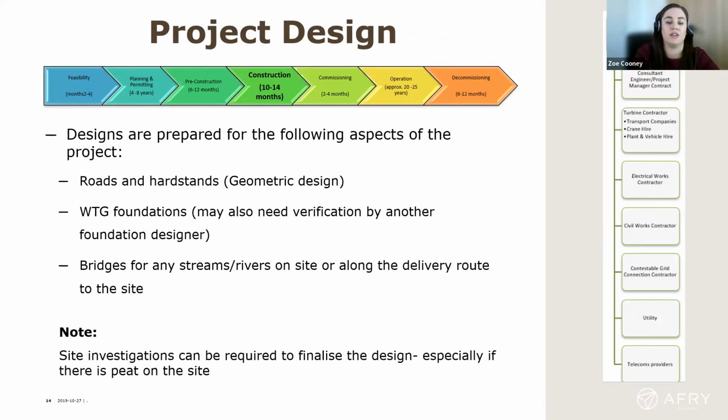So the road and the hard stand, there'll be a geometric design needed for all roads and hard stands. That means if you're changing the gradient of the existing road, the gradient needs to be considered for turbine delivery. There's a limit to the gradient on the road for turbine deliveries. It can increase by a little bit if you have towing, but there's still a limit to the gradient of the road when you're using towing for the component delivery as well.